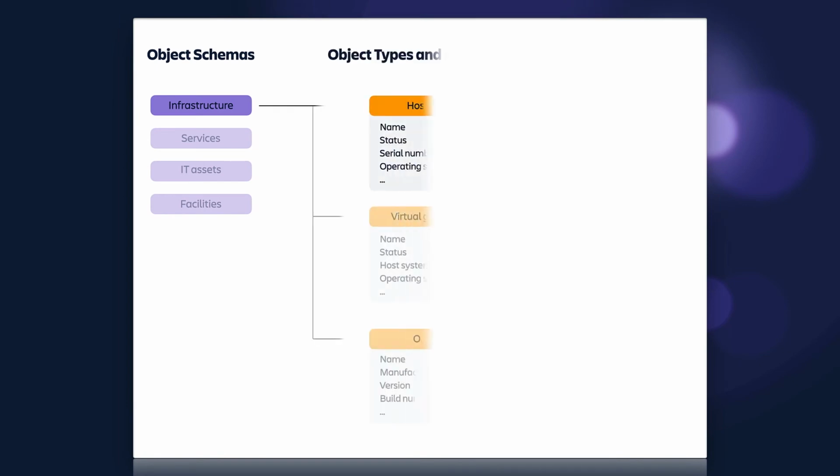Second, we have object types, which define the objects you want to store. Each of these has a set of attributes that defines what the object is. Example object types include services, hosts, cloud instances, monitors, anything the user wants. We even have customers storing and tracking their fish, pianos, and cars. I mean, how cool is that?